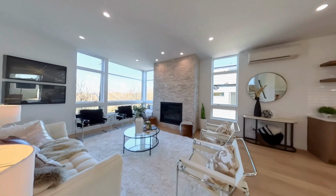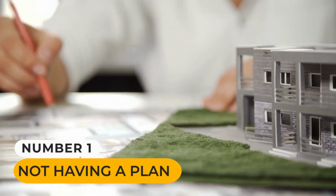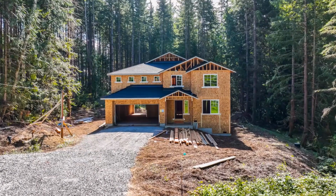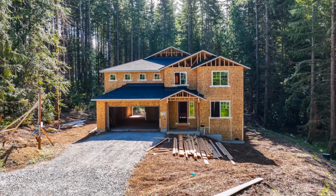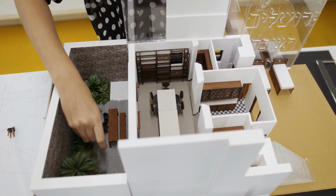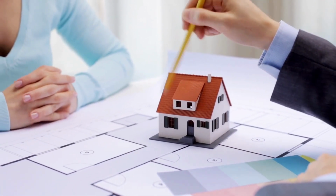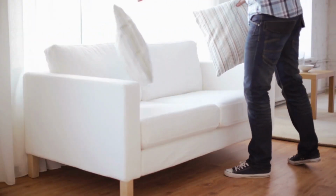Now let's dive into the first mistake. Number 1. Not having a plan. Starting a design project without a plan is like trying to navigate without a map. It may seem easier in the moment, but it will ultimately lead to a lot of wrong turns and frustration. Before you begin any design project, make sure to establish some guidelines. Decide on a consistent design style and color palette, and take the time to evaluate which pieces of furniture you will need to keep and which you'll need to buy.